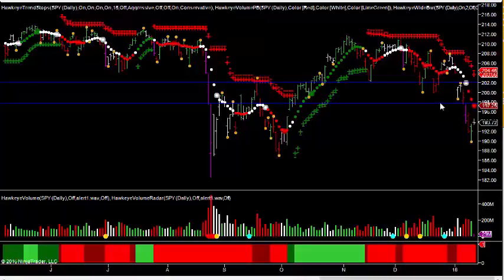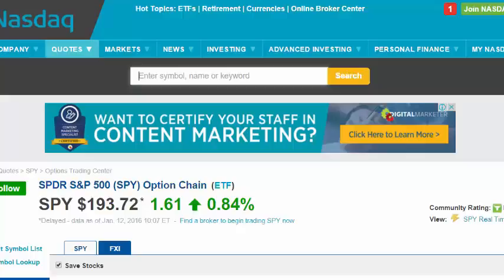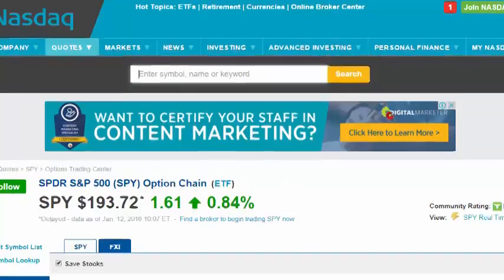And the profit area is here because it's out of the money. This is going to be cheap, but it's a far better way to play a potential move higher in a very risky market than simply planting your flag in a call, particularly with some of the fundamental things going on this week, such as the start of earnings reporting season. So if we were to place that trade, we can just look at the Nasdaq and see what it's given us. Okay, so we see that the delayed price on the Nasdaq website for the S&P 500 ETF is 193.72.